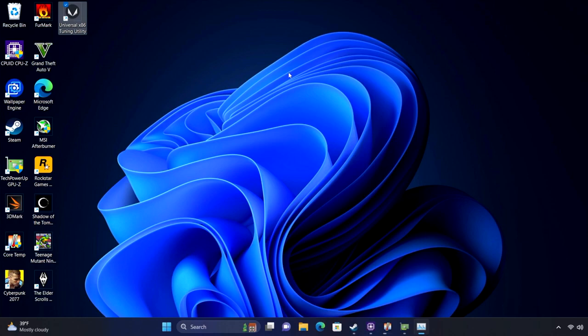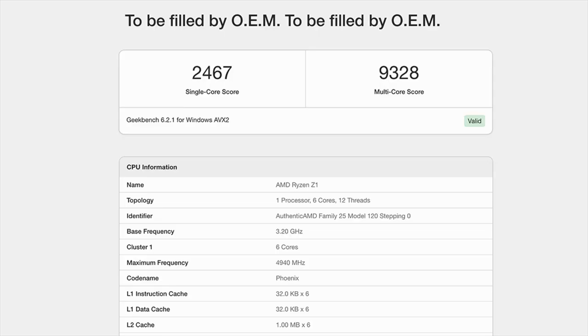Next thing I wanted to take a look at were some benchmarks that I ran. And first up, we've got Geekbench 6 coming in with a very respectable single core of 2,467, multi-core 9,328. Now for a 6-core, 12-thread CPU, not bad at all. Let's go ahead and move over to some GPU benchmarks.